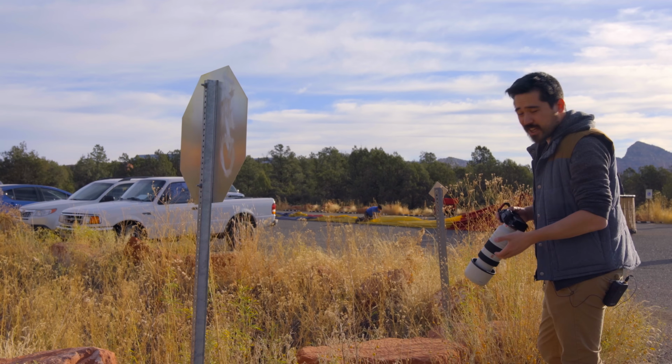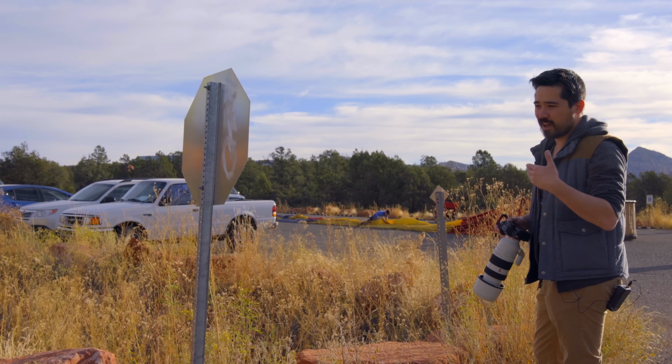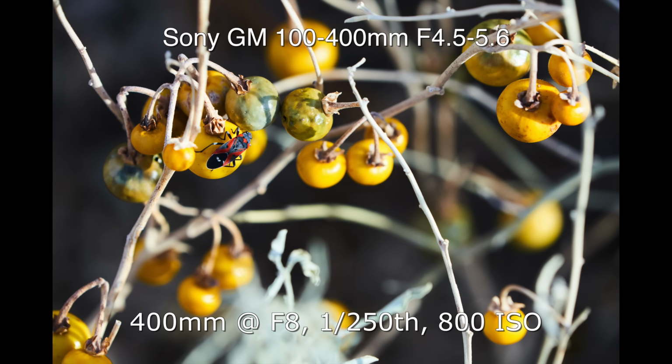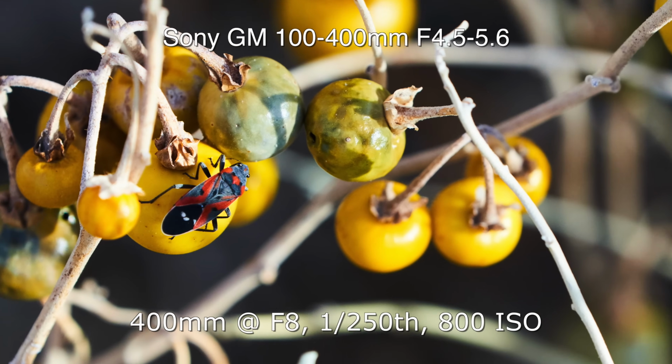I'm shooting 250th of a second, which frankly, up this close at 400mm is a little bit slower than I'd like to shoot, but very confident. I'm looking here, I'm getting tons of detail, nice and sharp.